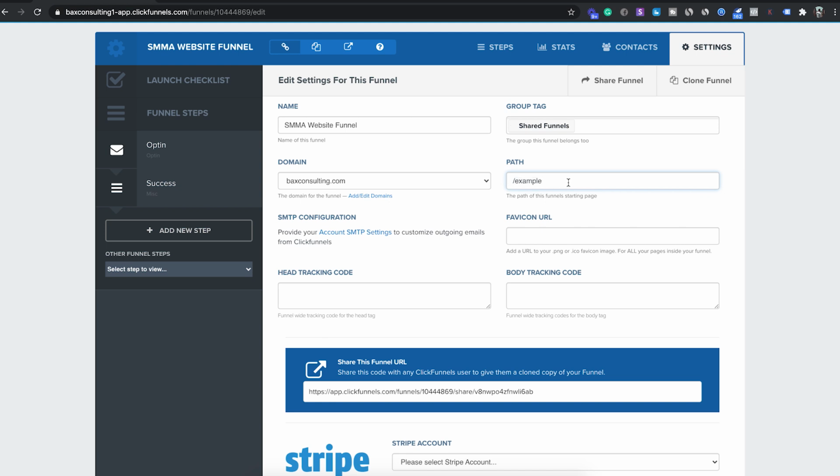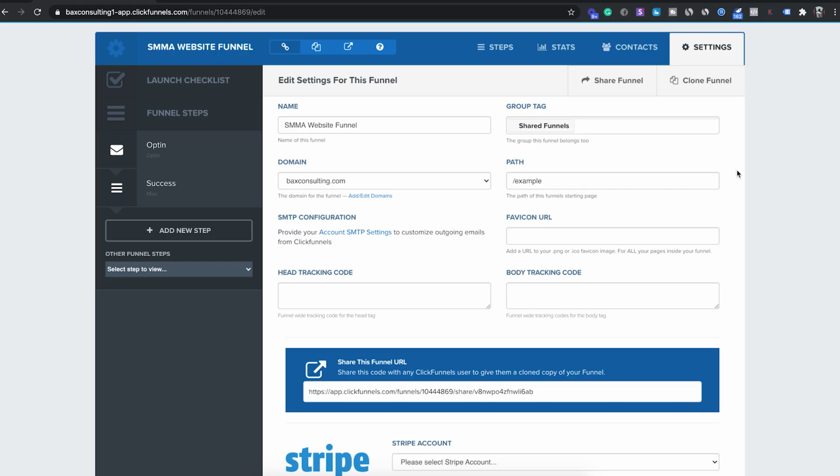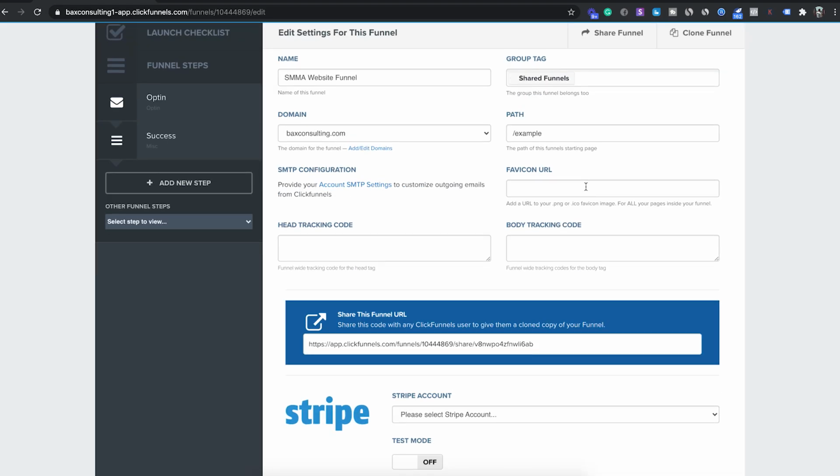And when somebody searches baxconsulting.com/example into Google, they're going to go to the first step in the funnel, no matter what that step is. baxconsulting.com/example at the settings level is going to take anybody and everybody to the first step in the funnel, whatever that is, right? So just remember that.